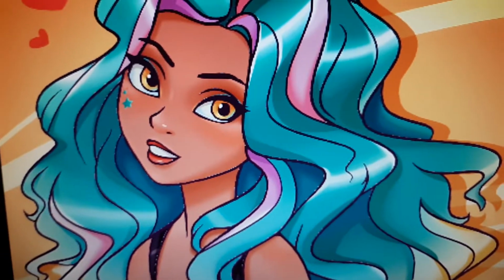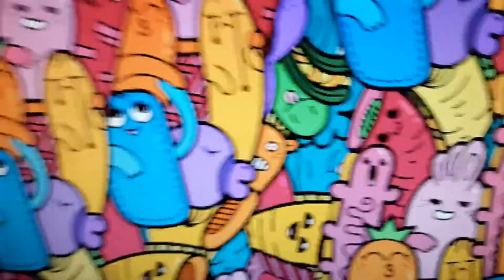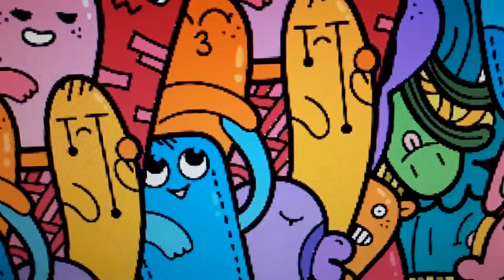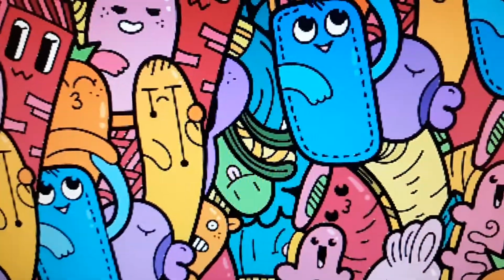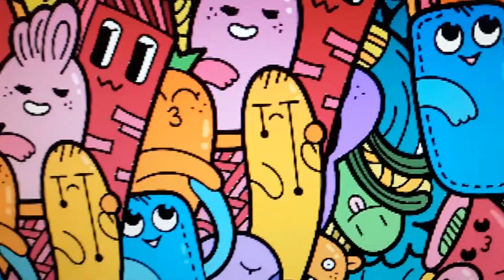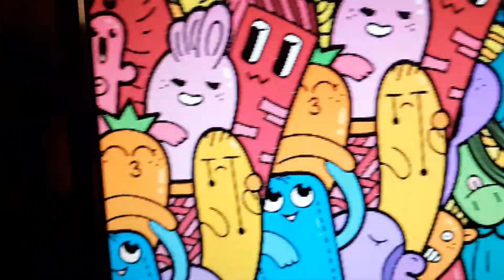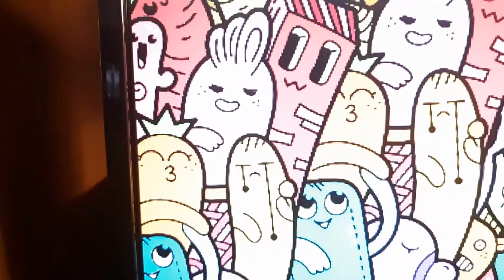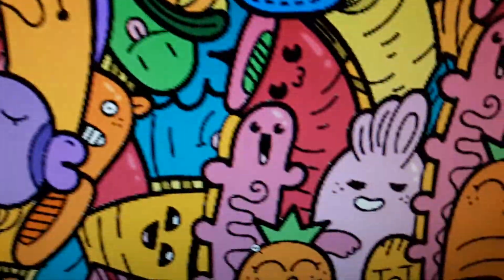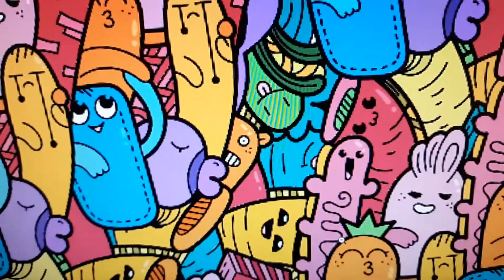Pull back a little bit so you can see the whole picture. Here's a fun one I did. Sorry about that, everybody. Notification came in. Yeah, it was a fun one I did. Crazy kind of monster, whatever you want to call them. Nice colors, though. That's what I liked about it.